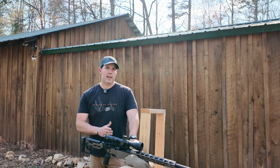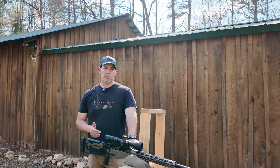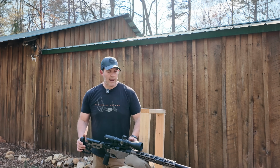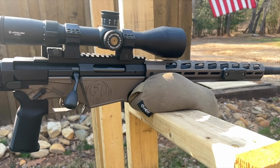My first impression is that the muzzle brake works very well. Is that much of an upgrade over the Gen 3 muzzle brake? Not really. I feel like the Gen 3 manages recoil as well, but the heavier barrel contour means you'll have to add less weight to get this thing balanced, which is definitely a positive.